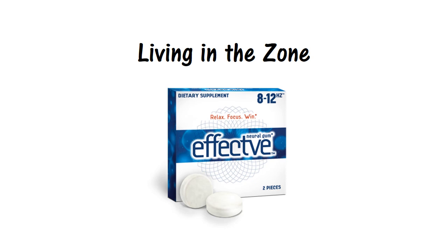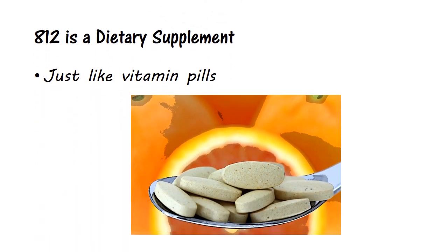Over the next few minutes, we're going to take a look at effective 8 to 12 hertz neural gum. And by the way, most people just call it 812 for short. We're going to examine what it is, how it works, and what you can expect if you chew it. Sound like a plan? So exactly what is 812?